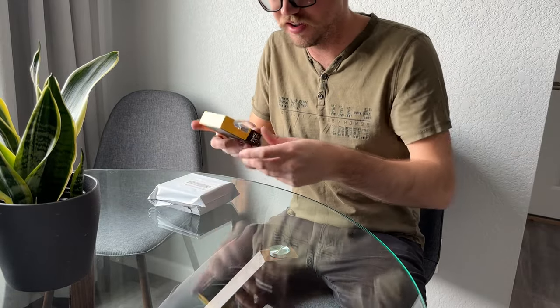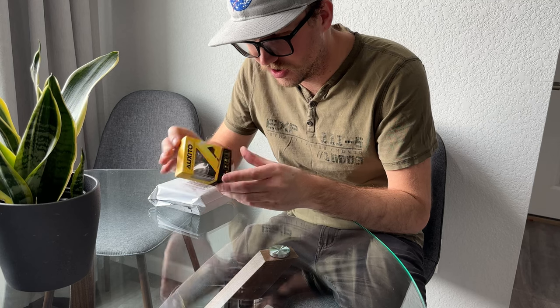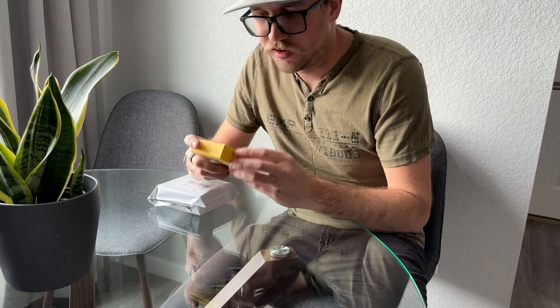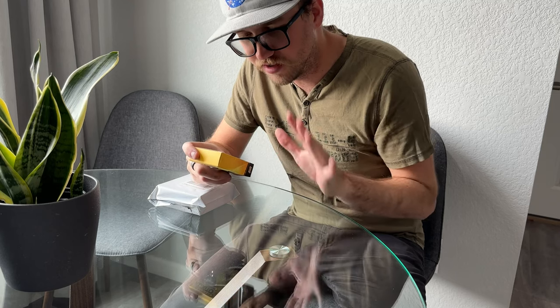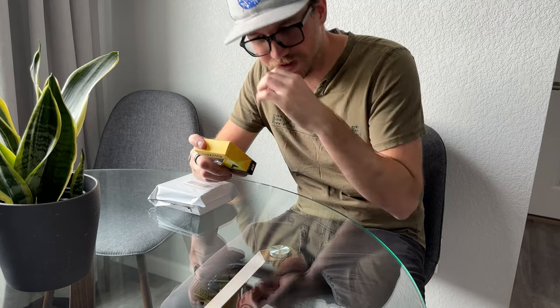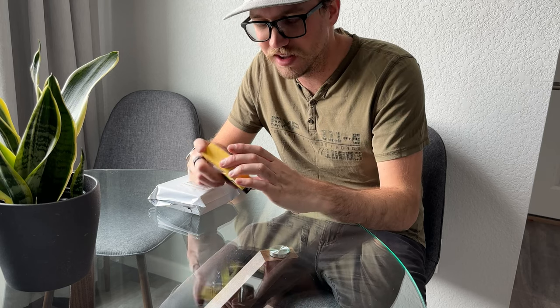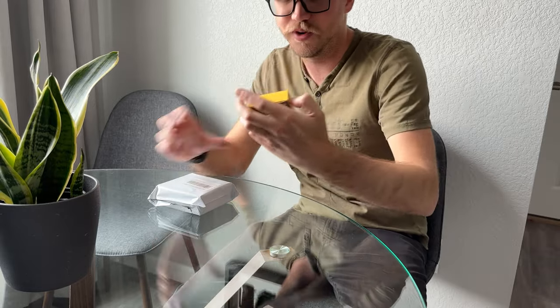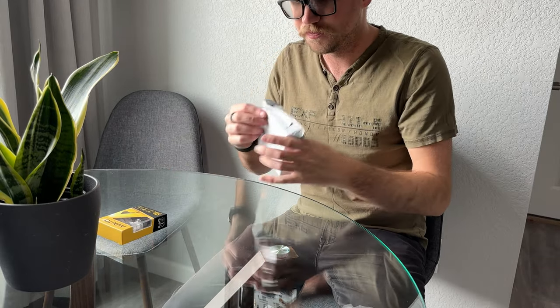I can already tell you these look like quality components and they just have a little bit of heft to them. So this is the red 7443/7440. I don't really know the difference between those. If you know, let me know in the comments, let everyone else know. But I guess they're the same fitting, but that's that for you. Looks pretty good.